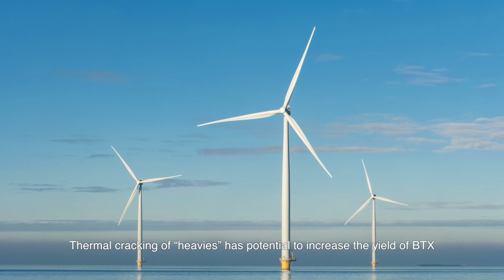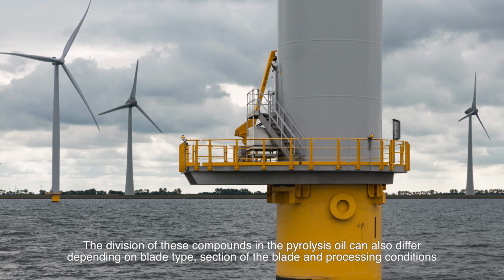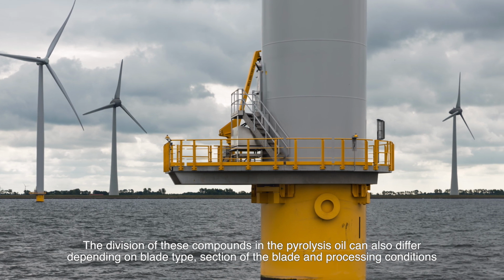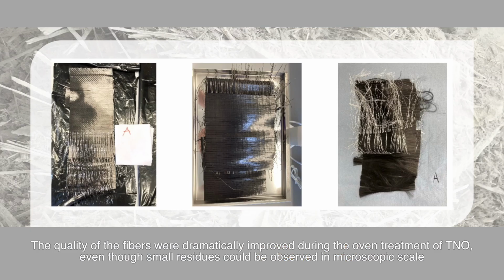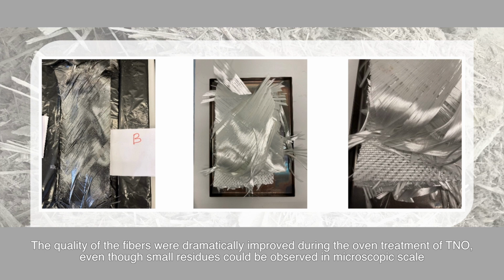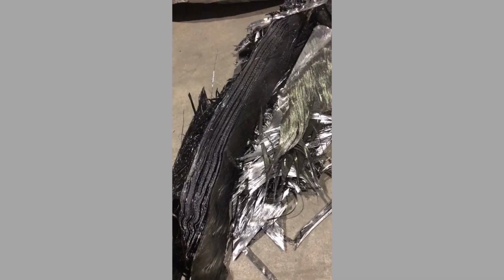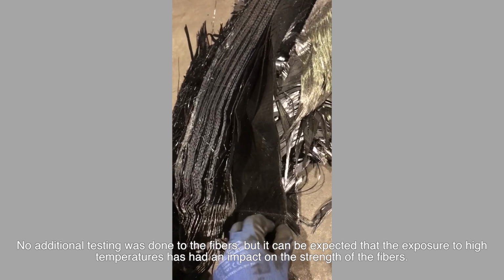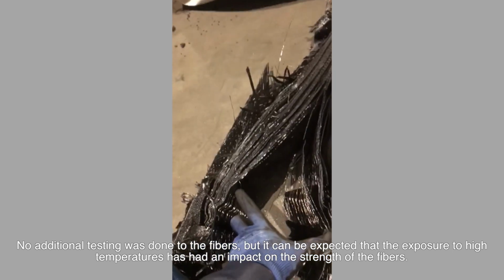The thermal cracking of heavies has the potential to increase the yield of BTX. The division of these compounds in the pyrolysis oil can also differ depending on the blade type, section of the blade, and the processing conditions. The quality of the fibers was dramatically improved during the oven treatment of TNO, even though small residues could be observed on a microscopic scale. No additional testing was done on the fibers, but it can be expected that the exposure to high temperatures has had an impact on the strength of the fibers.